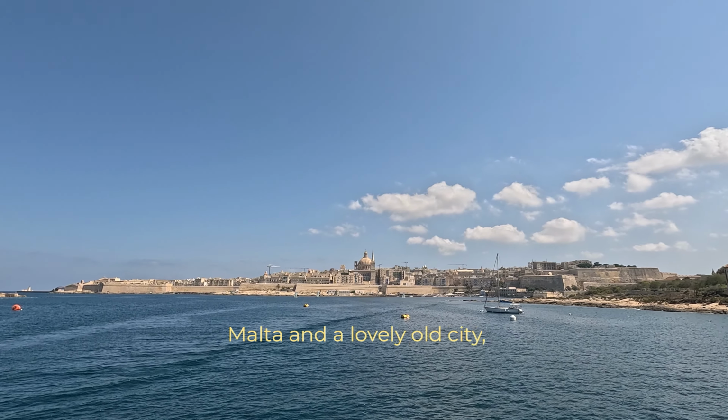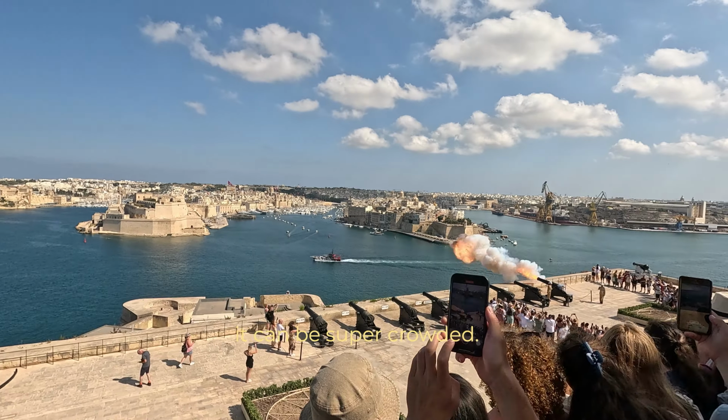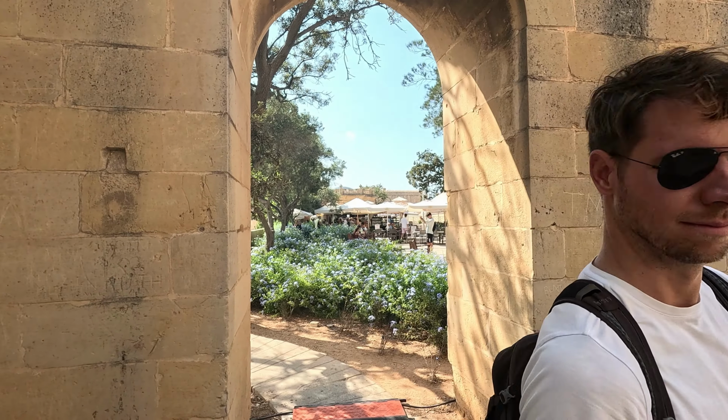Valletta is the capital of Malta and a lovely old city. And because it's so beautiful, it can be super crowded. Let's spend the day together, do some local things and avoid the crowds.